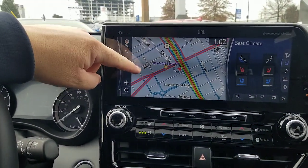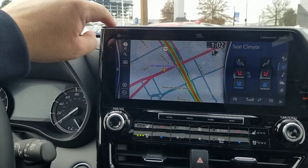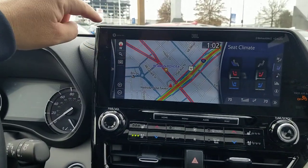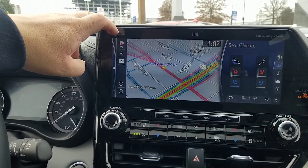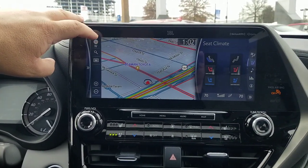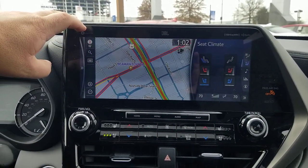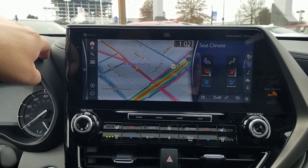But this is your dynamic maps here. So this right here, you can actually change the map to the direction. This is the direction you're heading. This is a 3D version of the map, which is actually probably my favorite one. And then this is where north is up. So you can pick which one you want to use. It's really not hard to do.